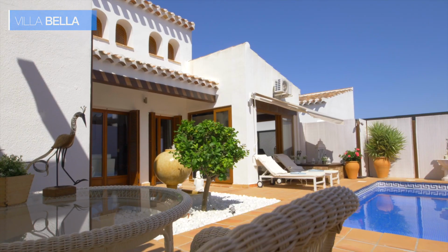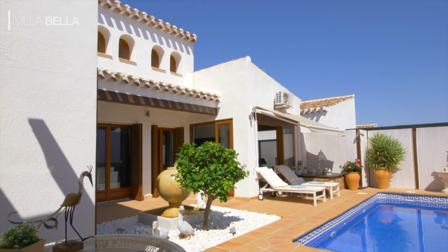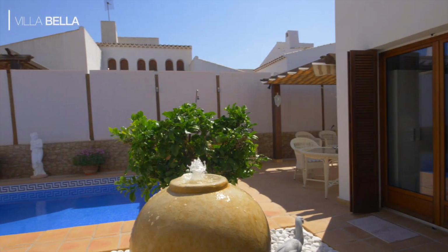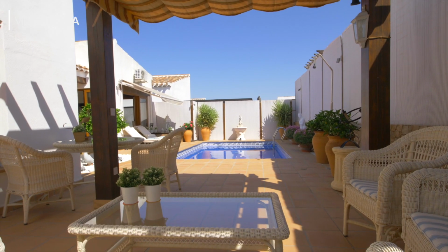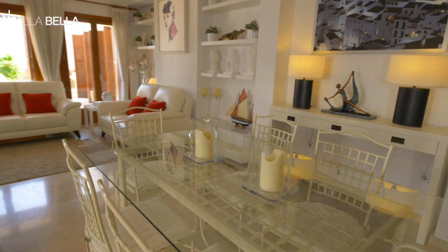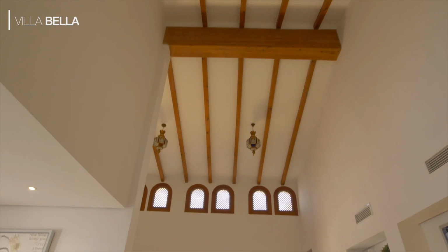And today I'm going to take you around Villa Bella, a beautiful 3-bed fully reformed Alcor villa here on El Valle Golf Resort. So, as you come into the property, you're immediately greeted with this beautiful dining area, living room to the side, and a lovely lounge area, perfect for entertaining guests.